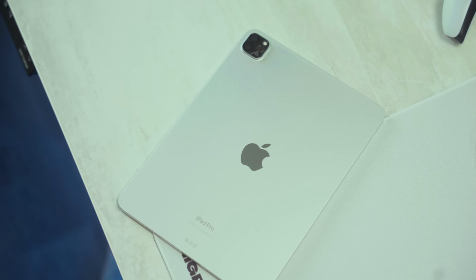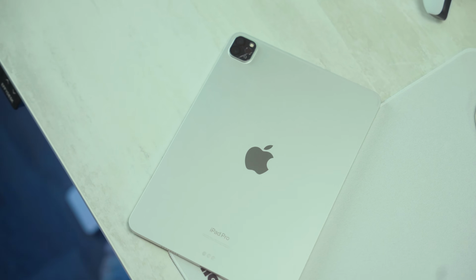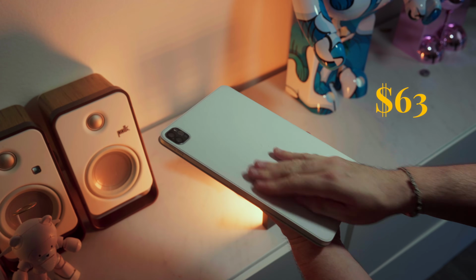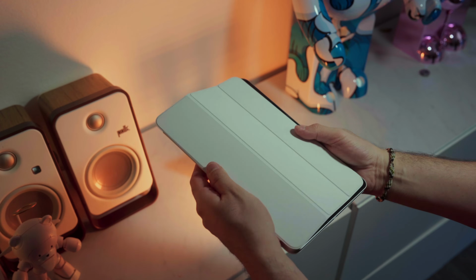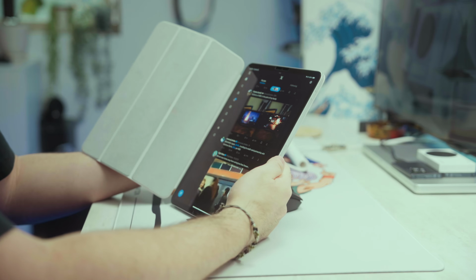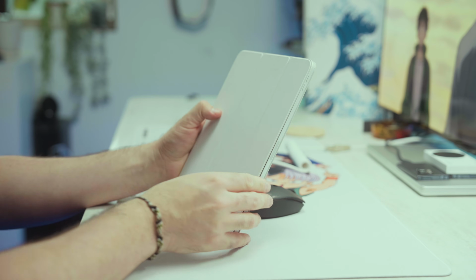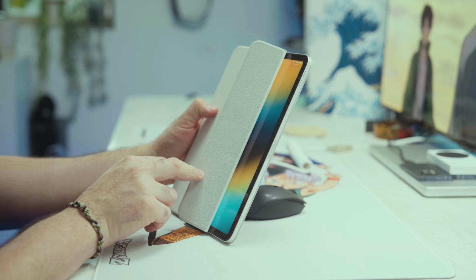So of course, I wanted to protect my iPad, so I went out and bought the folio case from Apple, and then I got a screen protector as well. The case was $63, and it was a pretty good investment, I think. I love the case because from the obvious of protecting your iPad and looking super clean, it also has a ton of features. The case is thin and super light. It wakes up your iPad Pro when you open it, and it puts it to sleep when you close it.